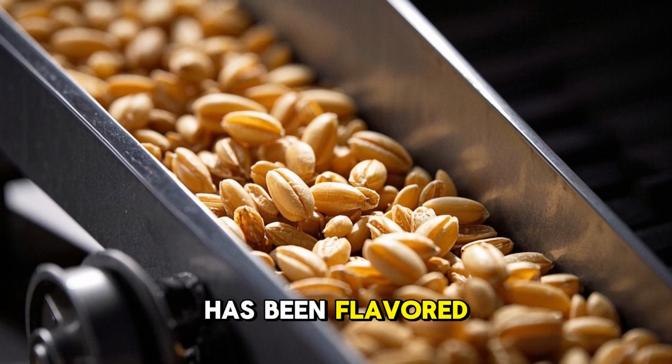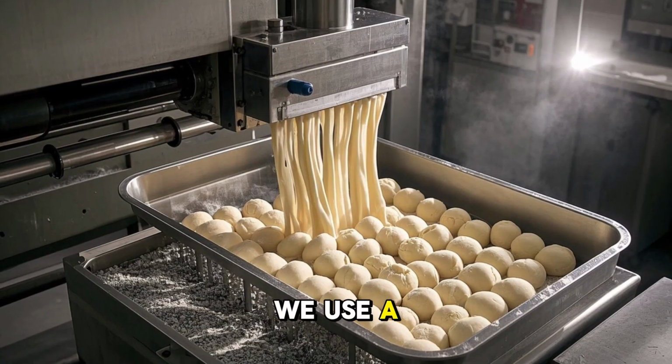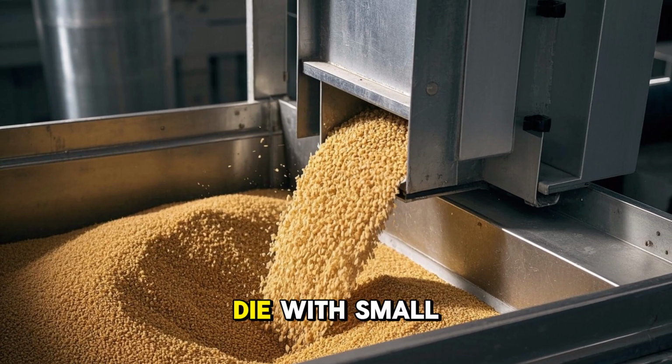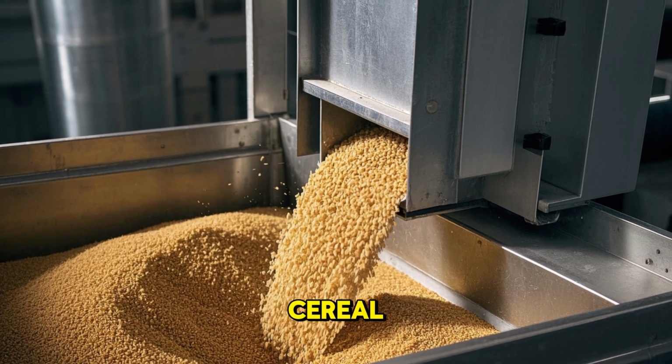Once the dough has been flavored, it's time to start shaping the cereal. For many of our cereals, we use a process called extrusion. During extrusion, the dough is forced through a die with small holes in it. This creates small, uniform pieces of cereal.